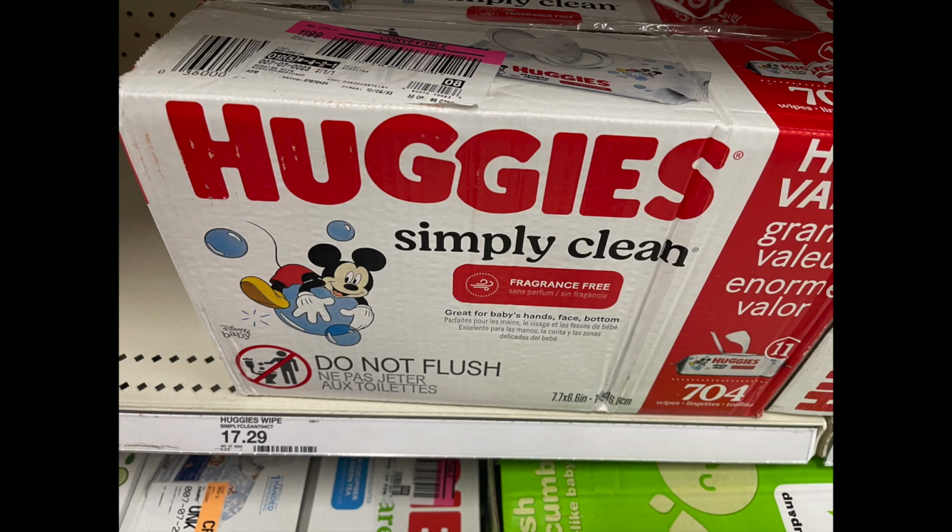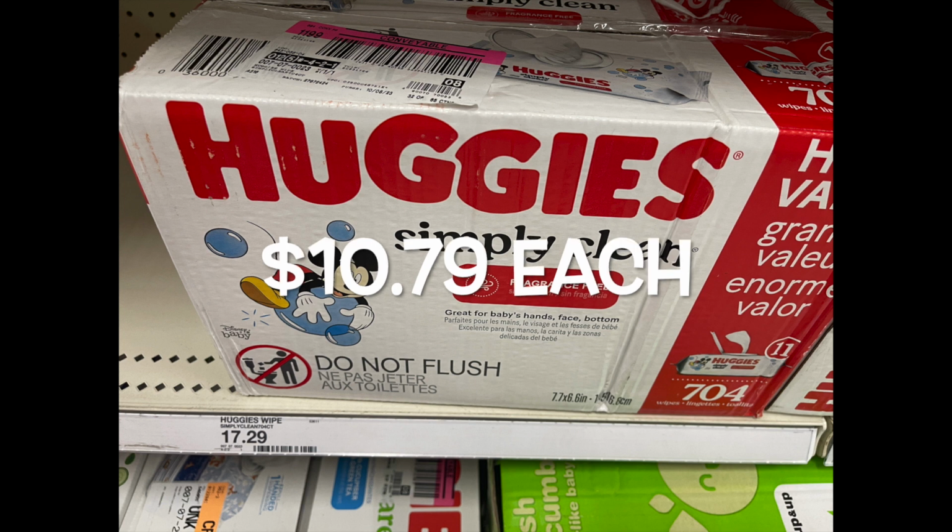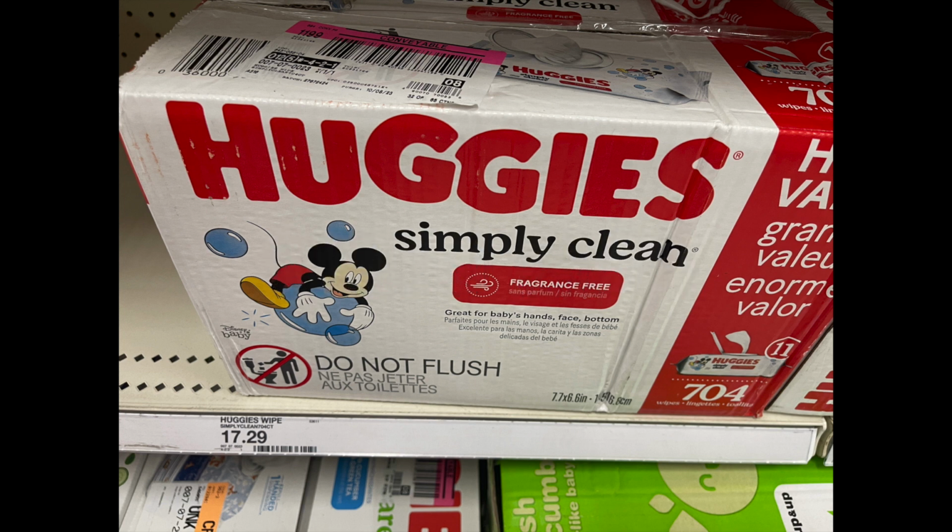The first I have for you are these Huggies Simply Clean wipes. These are going to be $10.79 after all of our deals. Now the price starts at $17.29, and we're going to be getting it down all the way to $10.79 for this huge box of wipes. This one has 704 wipes in this box.